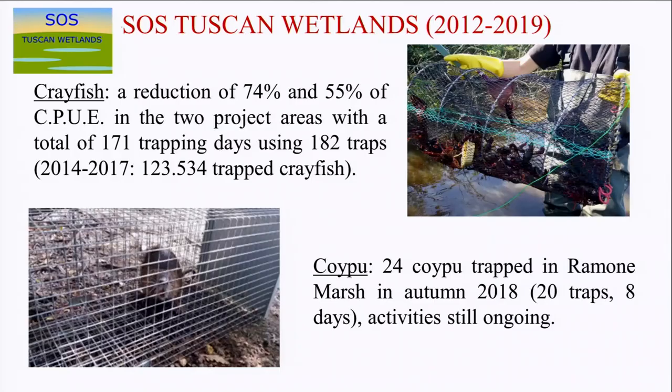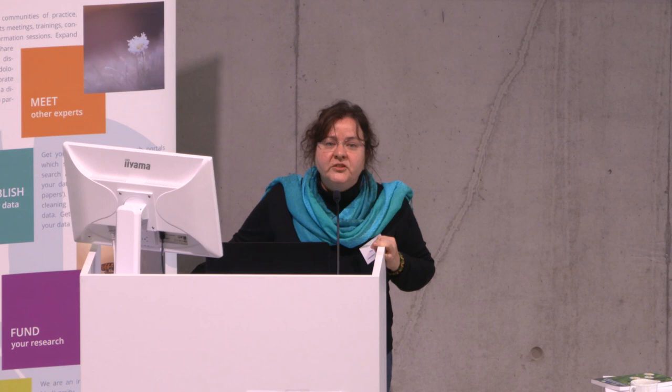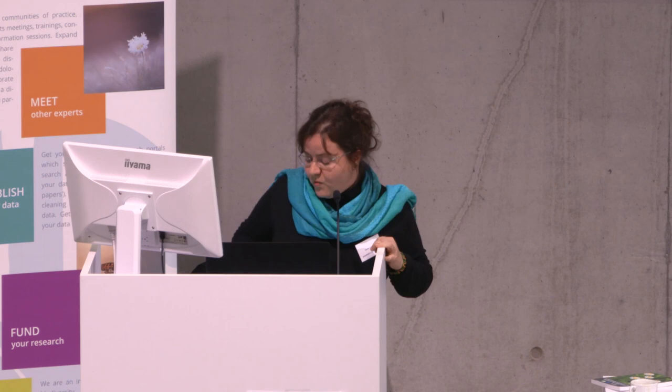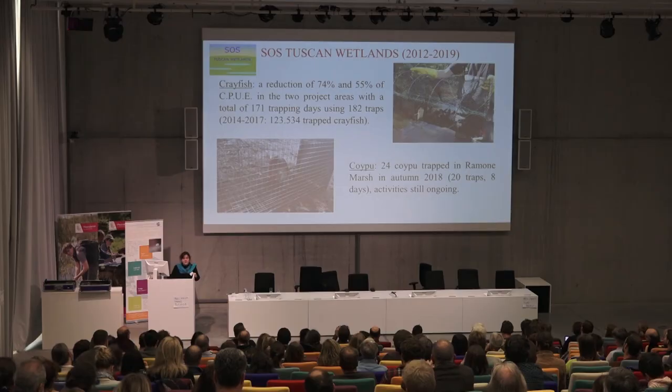So for the crayfish, we had a reduction of 74% and 55% in the catch per unit effort in the two project areas. We used a total of 182 traps for 171 trapping days. And in the brackets, you can see the number of trapped crayfish, so more than 100,000 trapped crayfish.